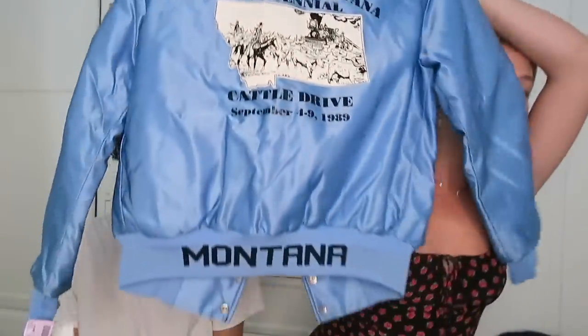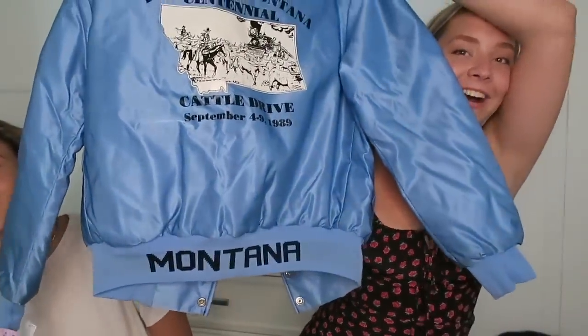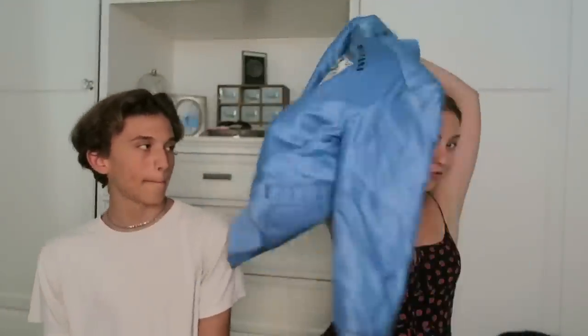I was in the men's section and I saw this. You guys look. Montana. Anything that says Montana I have to get. But no, for real, I picked this out and I didn't know it said Montana on it. It's the coolest color. A cool jacket you throw over any outfit and you're gonna look fire. This was $48, which is not that bad, to be honest.